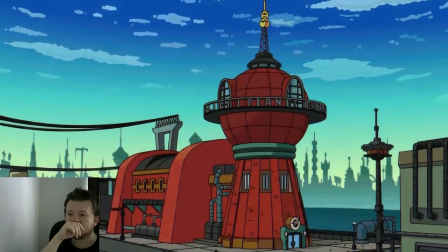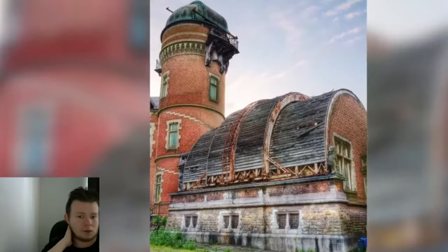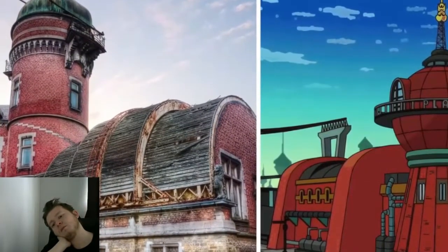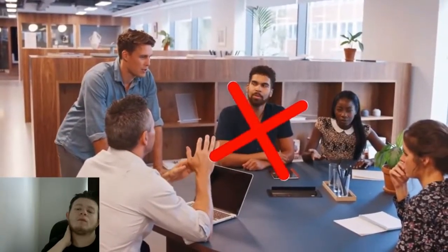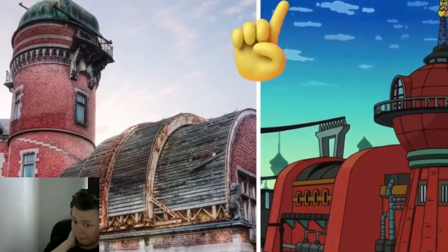But if you want to visit the iconic cartoon building in real life, you'll have to leave the States and fly to the quaint observatory in Liège, Belgium. The observatory's red walls and green roof closely resemble the Planet Express headquarters, and there are several viral posts online claiming that the creators of the show took inspiration from the Belgian building. Unfortunately, the show's creators haven't confirmed these rumors, and there's no evidence that the similarities between the buildings are anything more than a coincidence.